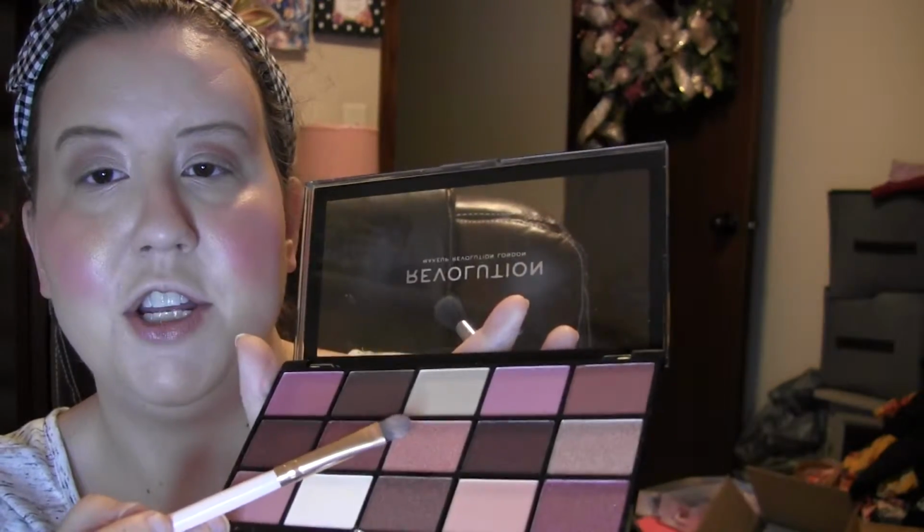I'm going to take one of the lighter shades using my BH Cosmetics flat eyeshadow brush. I'm going to go in with one of the lighter pink shades. I think I'm going to use, kind of in the middle, there's a shimmery shade right here. I'm going to go in with that. It's almost kind of like a peachy gold. And I'm going to swipe that across the bottom of my lid.